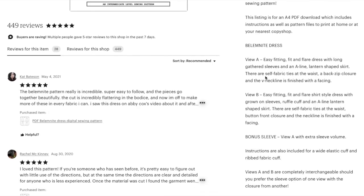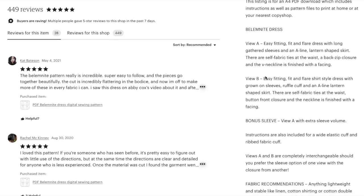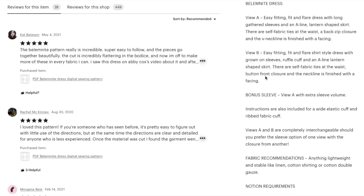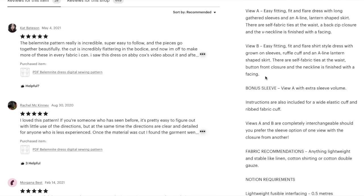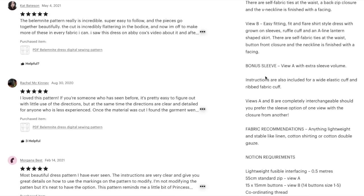Easy fitting, fit and flare dress with long gathered sleeves and an A-line lantern-shaped skirt. Lantern-shaped skirts are not my favorite, but we'll take a look. There are self-fabric ties at the waist, zip closure in the back, and the V-neck is finished with a facing. View B, easy fitting, fit and flare shirt-style dress with grown-on sleeves, ruffle cuff, and an A-line lantern-shaped skirt. Self-fabric ties at the waist, button front closure, and the neckline is finished with a facing. There's also a bonus sleeve.